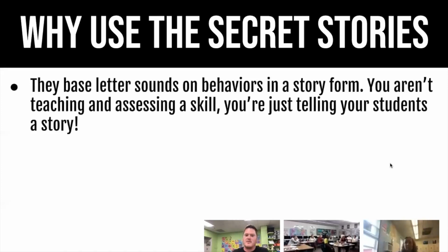So using the story, basing letter sounds on behaviors in a story form, you're not going to be teaching and assessing a skill. You're literally just going to tell your students a story. If you look through the red pages at all, you're just reading that secret to them, and it's going to help them understand why those letters are behaving that way when they're together. So T and H, they always need to be separated, because whenever they come together, they always stick their tongues out at each other, and they can relate to that because we all have those two kids that we separate constantly because they do things like that. So it's going off of something kids have already seen in school, and it's going to help them remember.